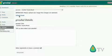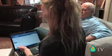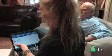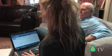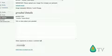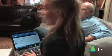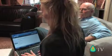And you also have an option to upload a photo to go along with your Groubal. So I now have an image, I've called my Groubal something, and I've added details about what really happened or the facts on a particular Groubal that you'd like to share with the community. And then what I'm going to do is I'm going to post the Groubal. Now what happens is the Groubal is going to our admin system where we will go in and approve it.